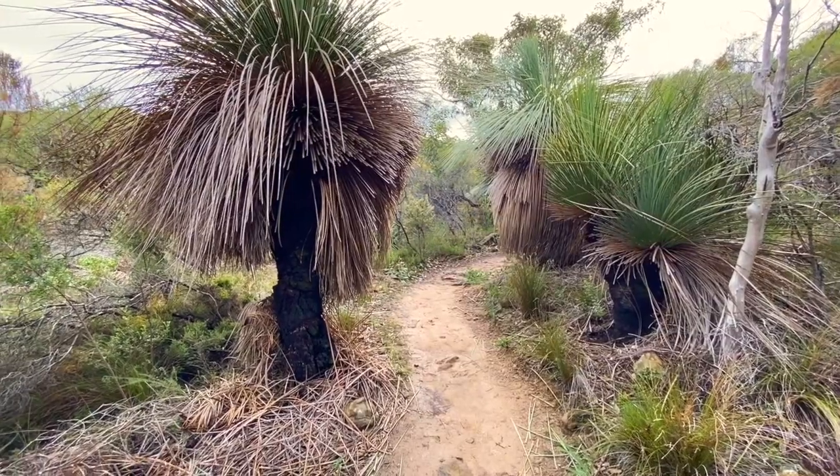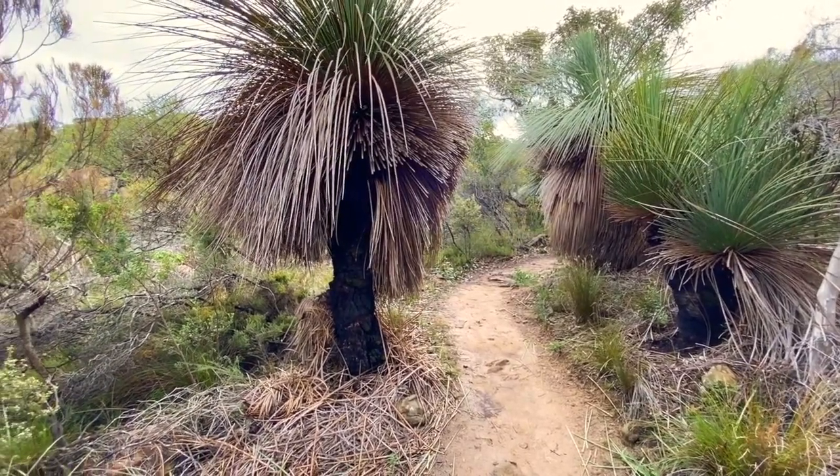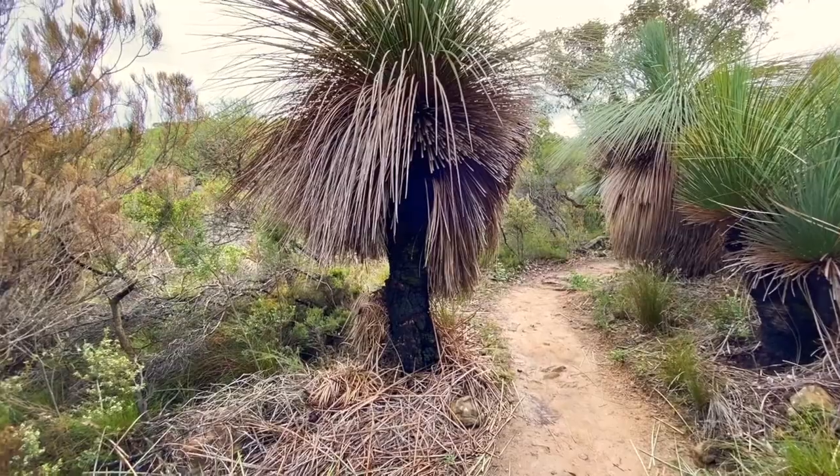So this is a beautiful place here, Deep Creek Conservation Park. It was the most magnificent day, not a breath of wind.